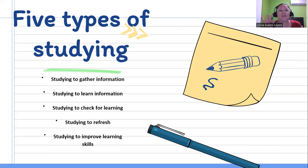3. Study to check for learning. Identify the concepts you didn't learn yet. 4. Study to refresh. Review your material to avoid forgetting. 5. Studying to improve learning skills.